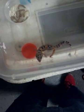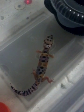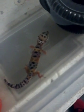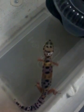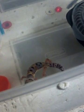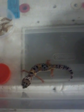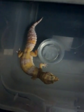So right here I'm going to show you this guy. This is a temp sexed male. Not sure what he's going to end up looking like. He's going to probably most likely have some nice oranges, some tangerine, and as you can see, very nice lavender, and probably maybe possibly a hypo. And this is from the albino female in here that I already showed her. Now you can really see her colors.